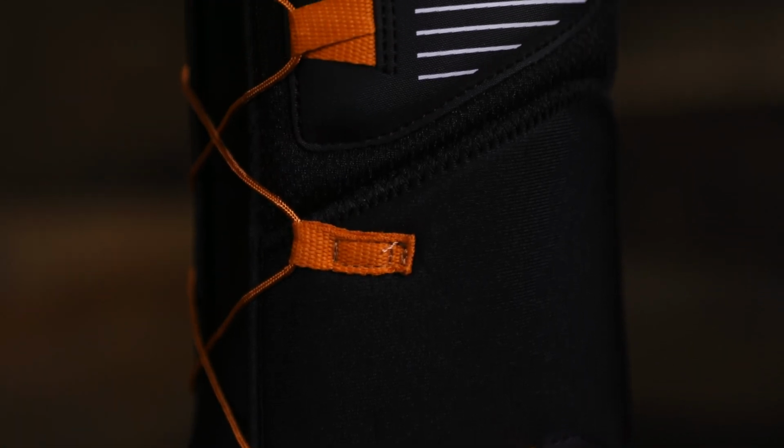Correct me if I'm wrong, they are the Comfort, the Team, the Performance, and the Elite. Yes. How do we get through this lineup? Basically, we start at our Comfort Fit liner. All right. We'll work from bottom to the top, let's call it.